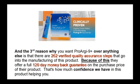And the 3rd reason why you want ProArgi-9 Plus over anything else, again, I emphasize over anything else. Again, I'm coming back to the reason for their question. Why should I use your product over any of the other products in the marketplace? And so again, I want to emphasize over anything else is that there are 262.